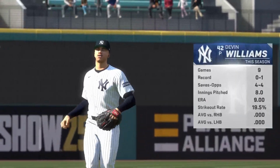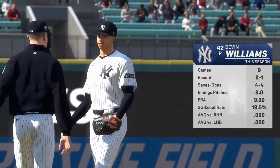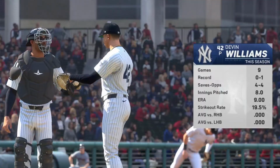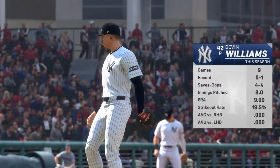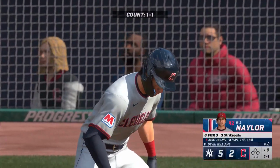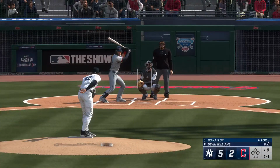Back now, and on the mound, the closer, Devin Williams. Well, he's the guy they hope to turn to out of the pen to lock down wins. So this game has gone to plan, more or less. Let's see if he can wrap it up here. And now the catcher comes up to him. Bo Naylor. Catcher, Bo Naylor.